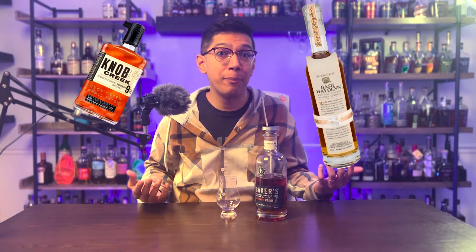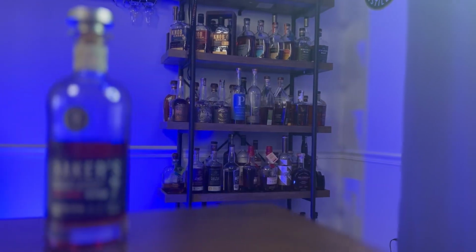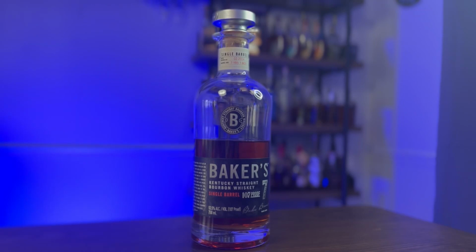This is out of the Jim Beam distillery. They also bring you the Basil Haydens, the Knob Creek, Booker's. This is part of that lineup. This will be a cool label to break down. This says it's a single barrel and it's 107 proof and it is 7 years old.